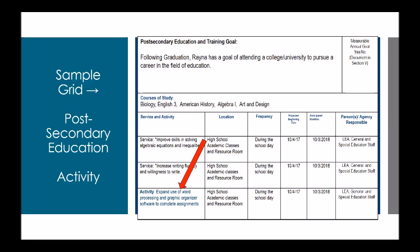So a way to do that is the student will take a college visit or visit colleges online, something like that. Just make sure that you can provide it. But an activity can be pretty much anything as long as it's helping the student reach their post-secondary goal.